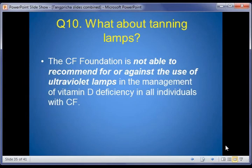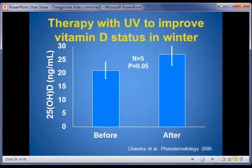Next slide. In terms of UV light, we were not able to recommend for or against the light therapy because we felt there wasn't enough data. There were only a few studies that used UV light therapy in patients with CF. This is one of the studies we completed. It was about 5 patients showing that there was a significant increase in vitamin D status. But this was a study done over about 12 weeks. Patients only used the light therapy twice a week.